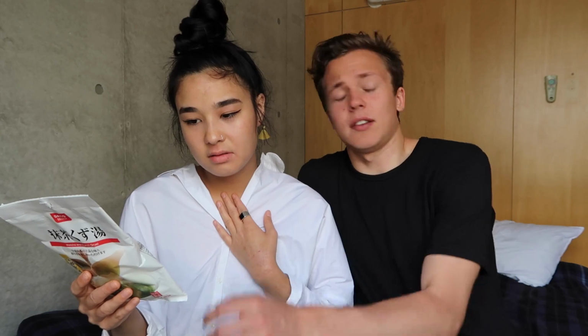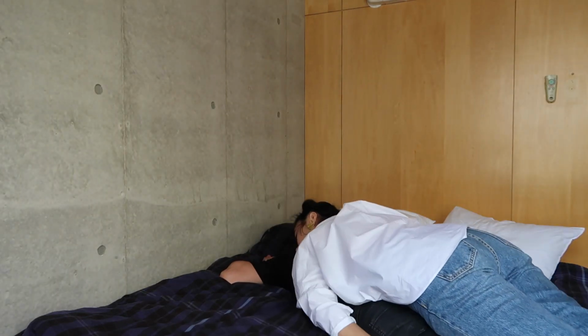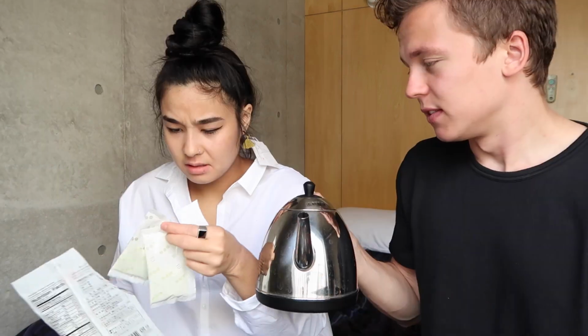Matcha and starch gruel. I really don't want to eat this. Description: powdery beverage. What? How good are the ingredients? Sugar, potato starch, kuzu starch, matcha. Let's do it. Waiting for the water to boil.